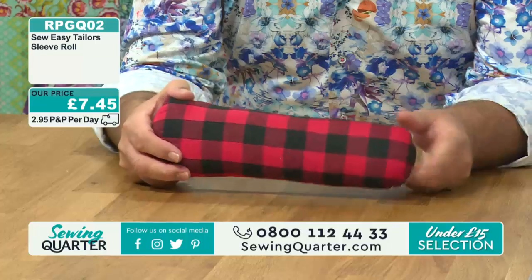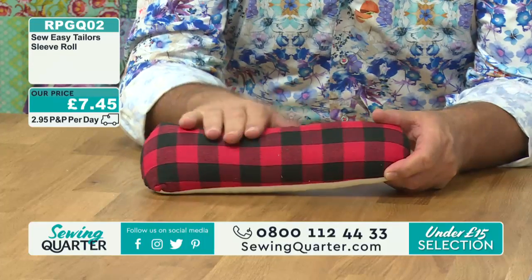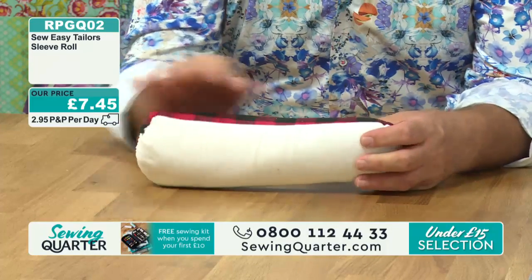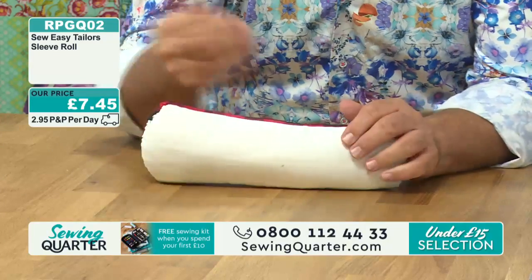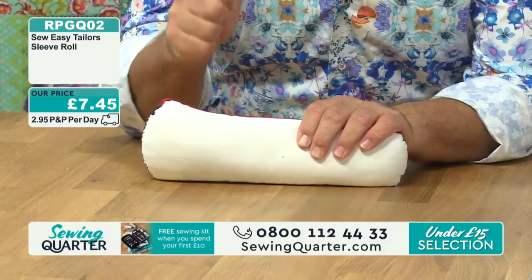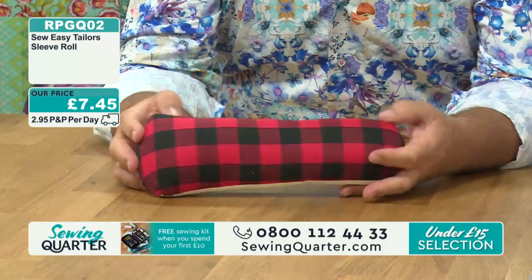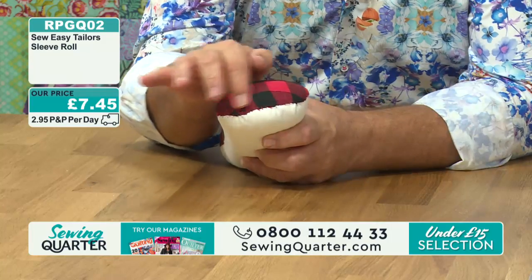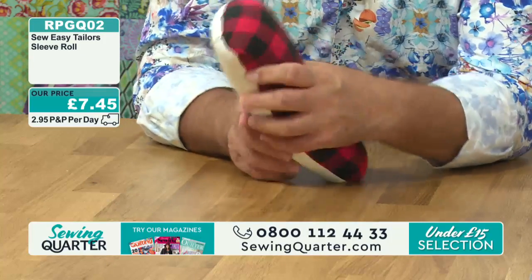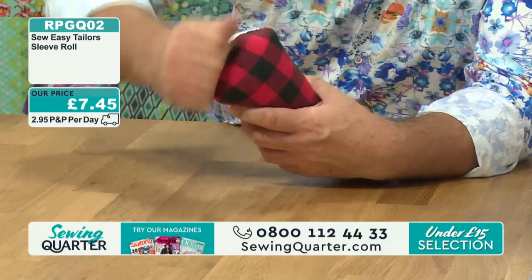£7.45. They're ideal. They're brilliant for presents. As I say, it's filled with sawdust, look, so it won't lose its shape. The sawdust will absorb the steam, but then it dries out nicely as well. A lovely shape. And also, you can do a really good head of a sleeve there. If you put that into the head of your sleeve and you want to press it round like that, £7.45.